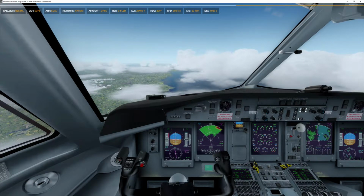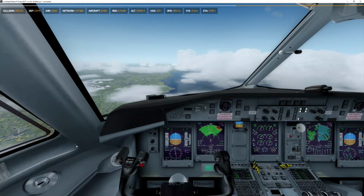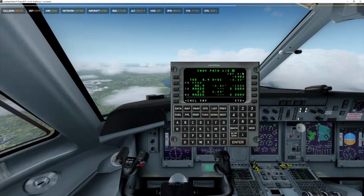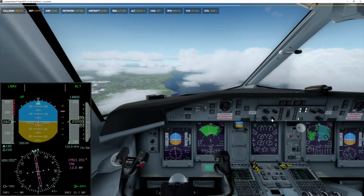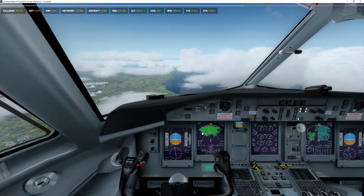Okay, I'm back. We are approximately 10 miles to top of descent. Now, at this point we should be setting our altitude to our target altitude, which, if we go back to this screen, is 2,000 feet. Which will then allow us to engage VNAV, which will take us down at a gentle 2,000 feet per minute.